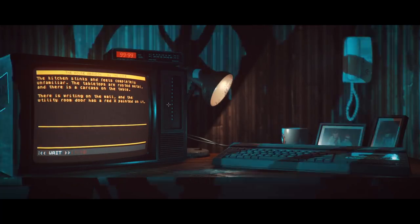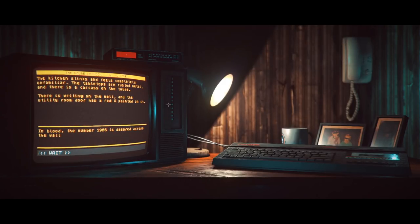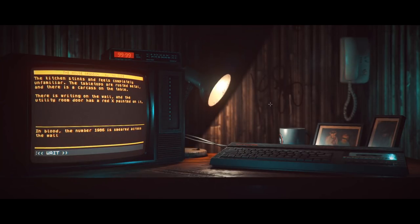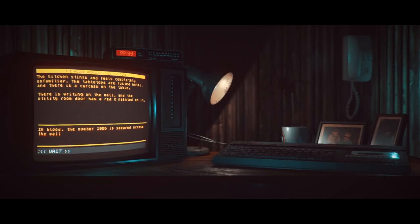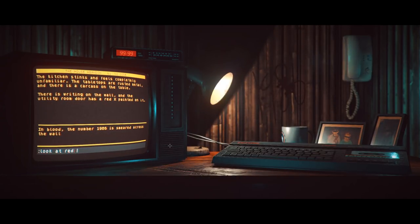Look at right. In blood, the number 1986 is smeared across the wall. Wait. Did that just show up here? What the hell? That wasn't there before. Okay, look at red X.